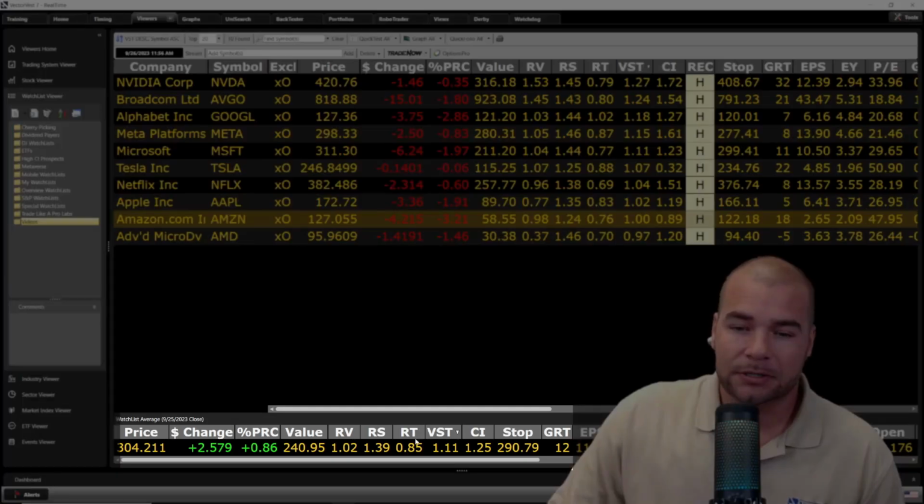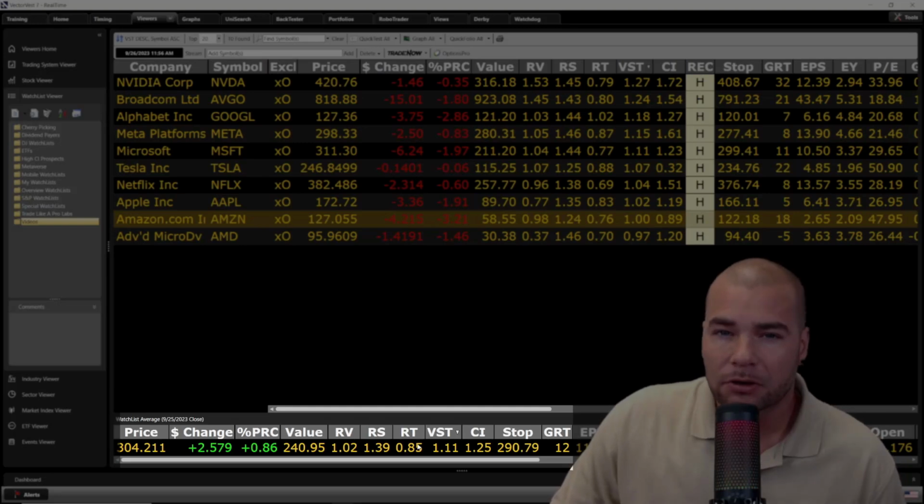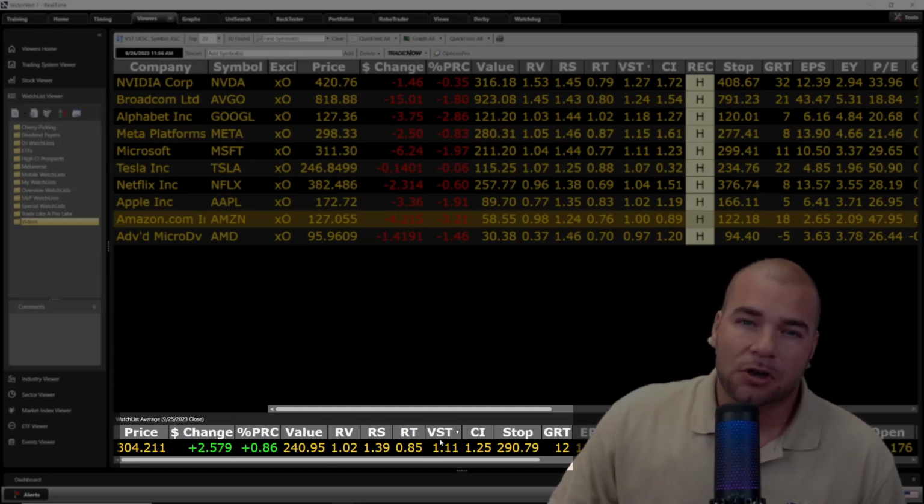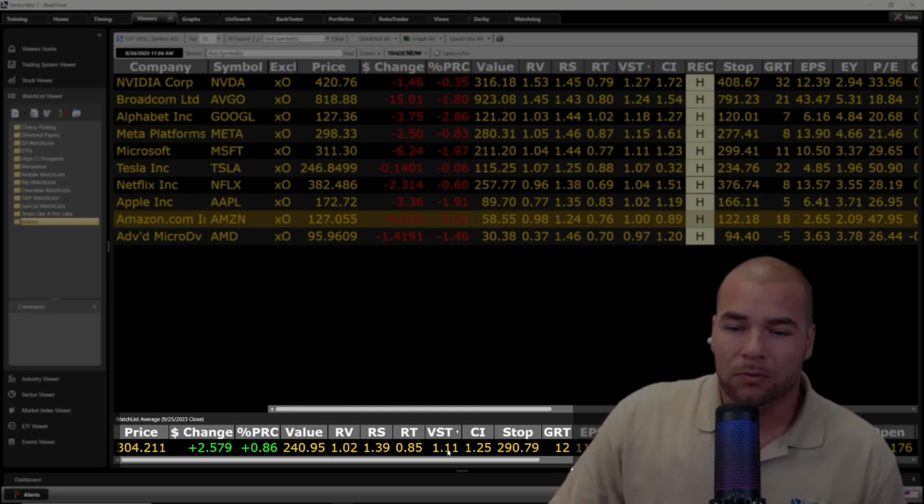Now, next we do have RT. That's our technical indicator here, looking at the magnitude of the short-term price trend. Currently, we see that coming in an unfavorable rating below 1 at 0.85. So these stocks are currently on a downtrend. Now, next we do have our VST. That's our overall value, safety, and timing indicator, also known as our master indicator, coming in at 1.11, also a favorable rating.